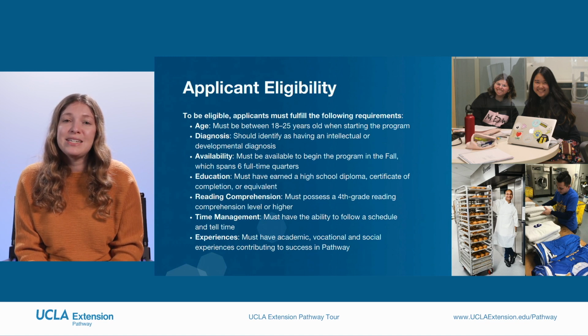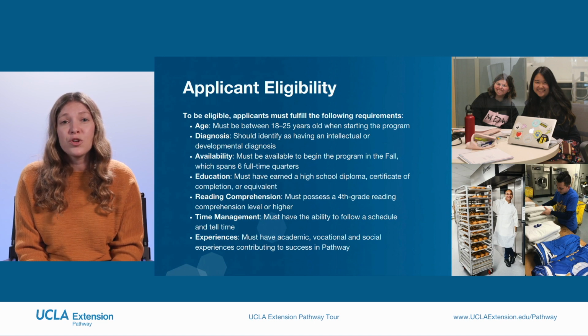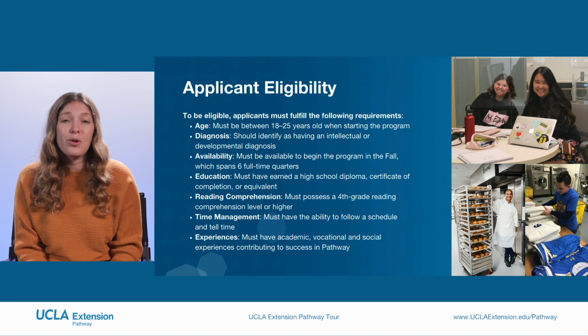We also need to identify that the student has completed high school. Now this can be with a certificate of completion or this can be with a diploma. Either one is fine, just that they have completed high school. And of course, if you are in your senior year, you can submit during the senior year. Just let us know you'll be graduating that June.